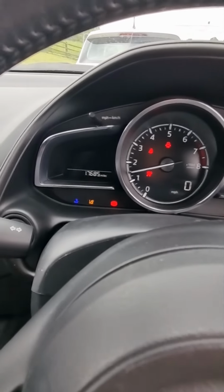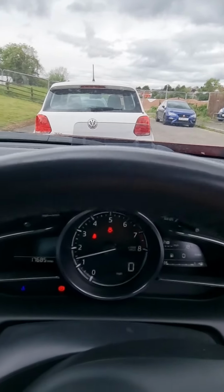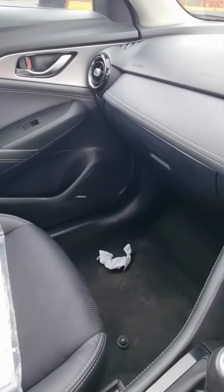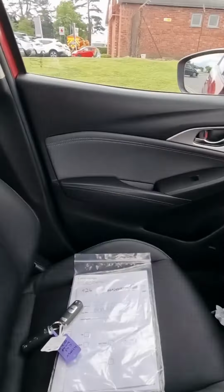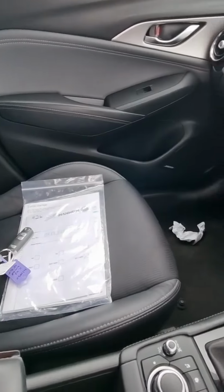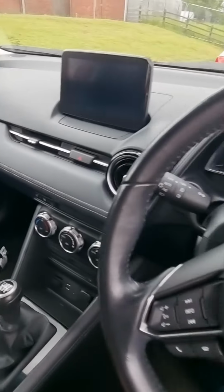17,000 nice miles. Head-up display. Oh, that's snazzy. Both speakers. Yeah, parcel shelf's all there. 2 keys. It's got the Mazda history. Nice. Nice.